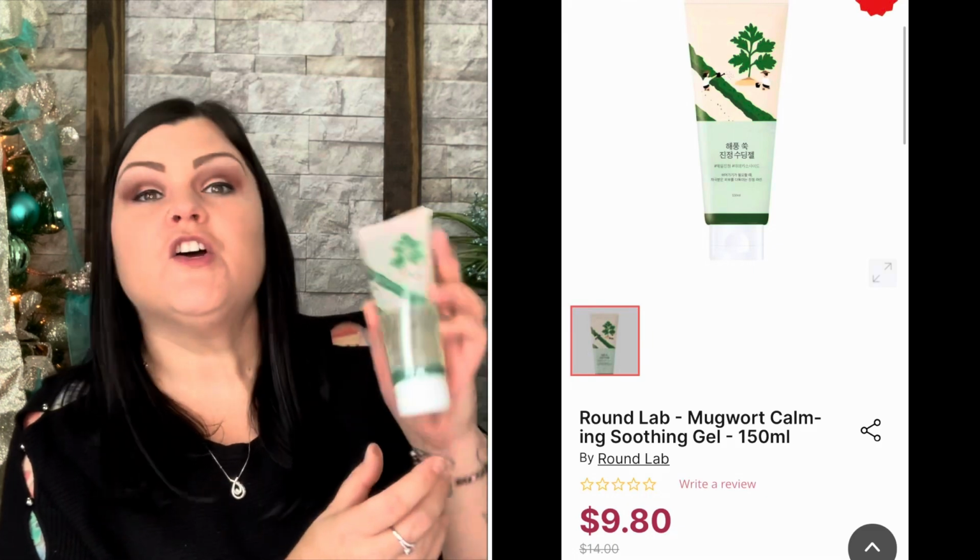So I will save this for one of you guys since I did not open the actual package. Let me put your little scooper back in there. So there's that. Up next we have the Mugwort Calming Soothing Gel.